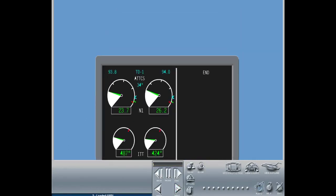The thrust rating annunciation is displayed as text in the center above the N1 dials. Selected thrust rating is provided by the thrust rating selector, TRS, and is based on phase of flight.